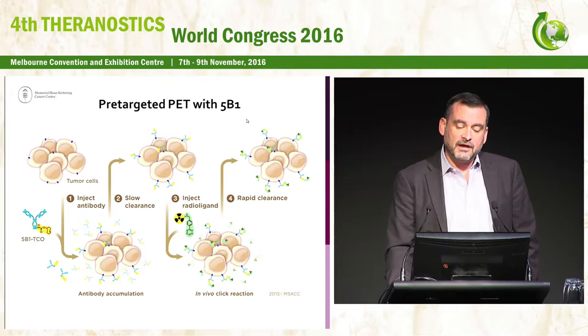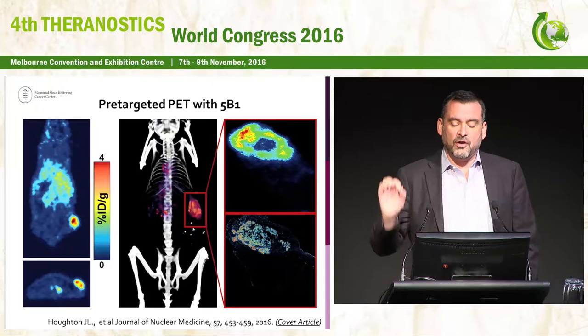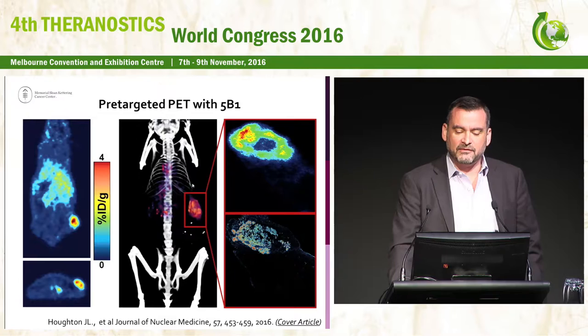So now we started with our 5B1 antibody. This is the one that hits the pancreatic cancer. And we started off by making sure with the copper that the images we got, this is an organoid pancreatic cancer. We're moving away from subcutaneous tumors. Anybody can do that. We want organoids, which actually are real tumors, orthotopically implanted into the pancreas of a mouse. And 5B1 looks extremely good in a mouse picking out the pancreatic cancer.